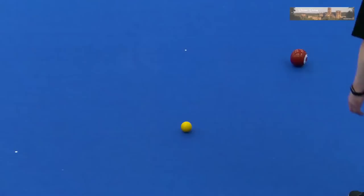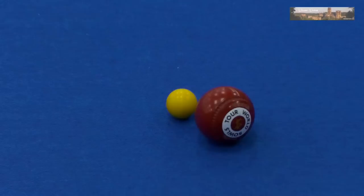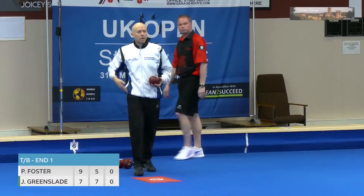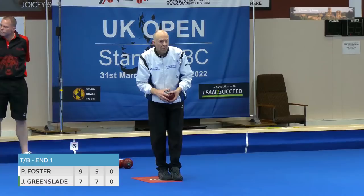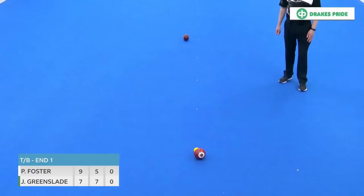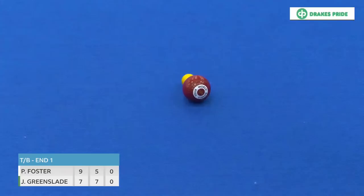First tiebreak in. That's the start you want. What's the gap, please? One inch. Hurry! And just under. Unfortunately, he's lifted his own, but he's stayed on.